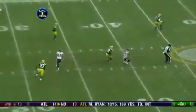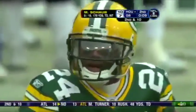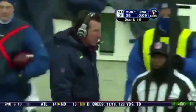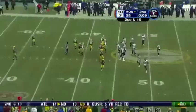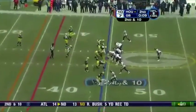You see Anderson almost stopped and then went, and Bush, it's amazing because, not amazing, but Anderson comes in and they're running man routes. But right now, the Packers aren't even looking at the receivers. They're watching Matt Schaub's eyes. And when he starts to turn and release the ball, they're breaking on his release point and getting right to the football. 2nd down and 10 at the 44.